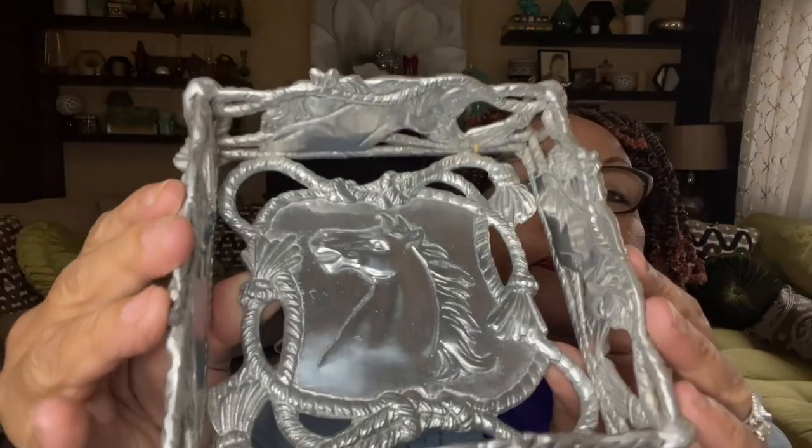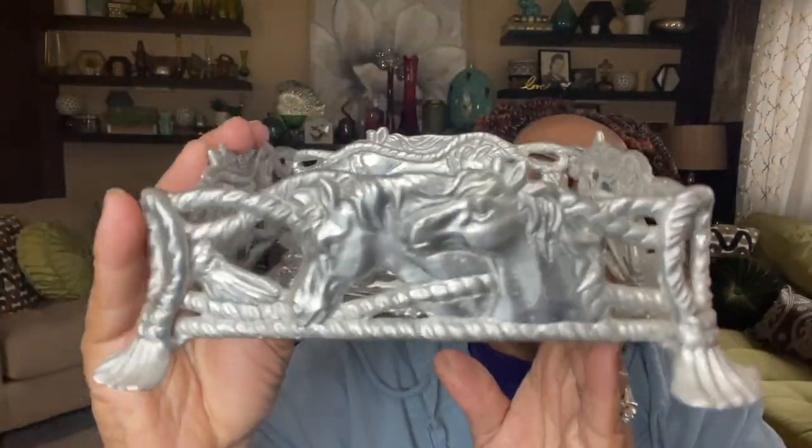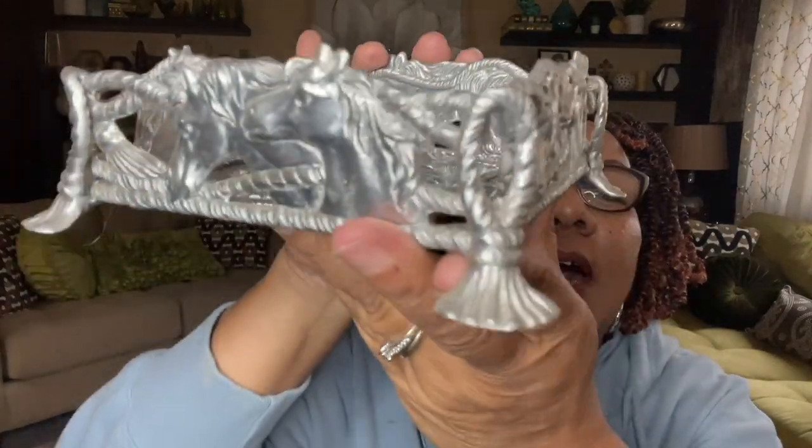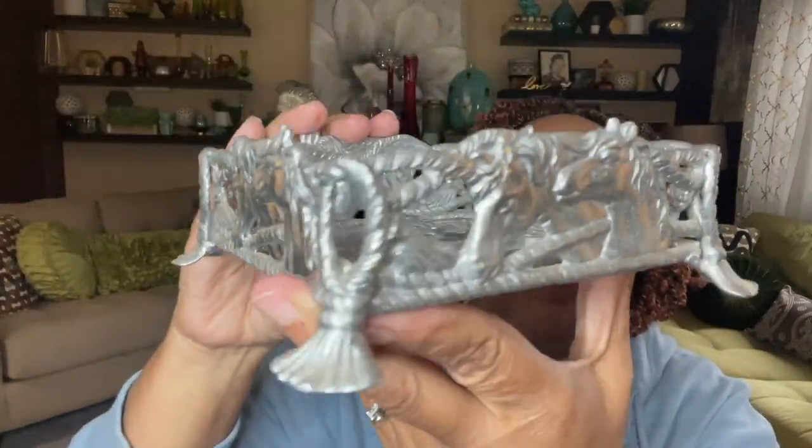Look at that. Isn't that absolutely gorgeous? I love it. I love the feet on it. And I just love it. So anyway, Arthur Court. All right.